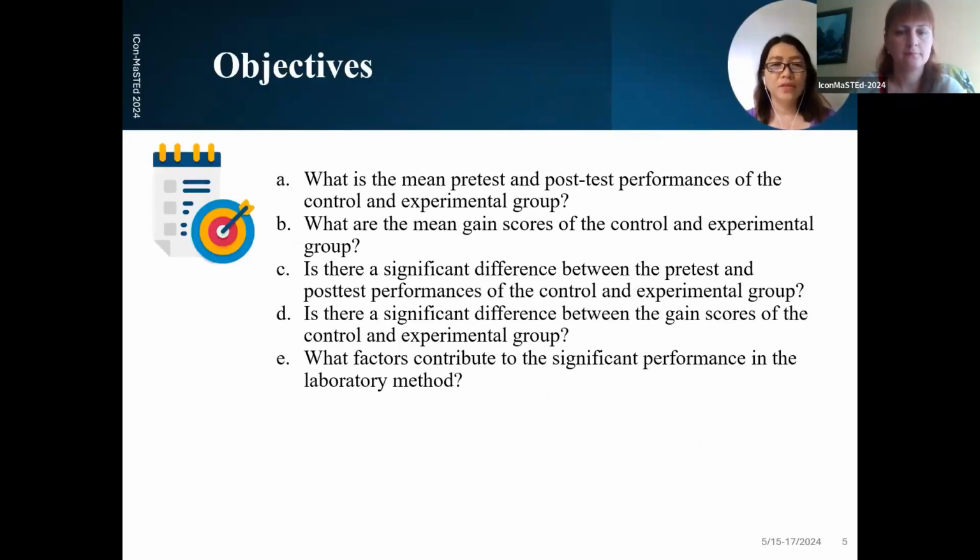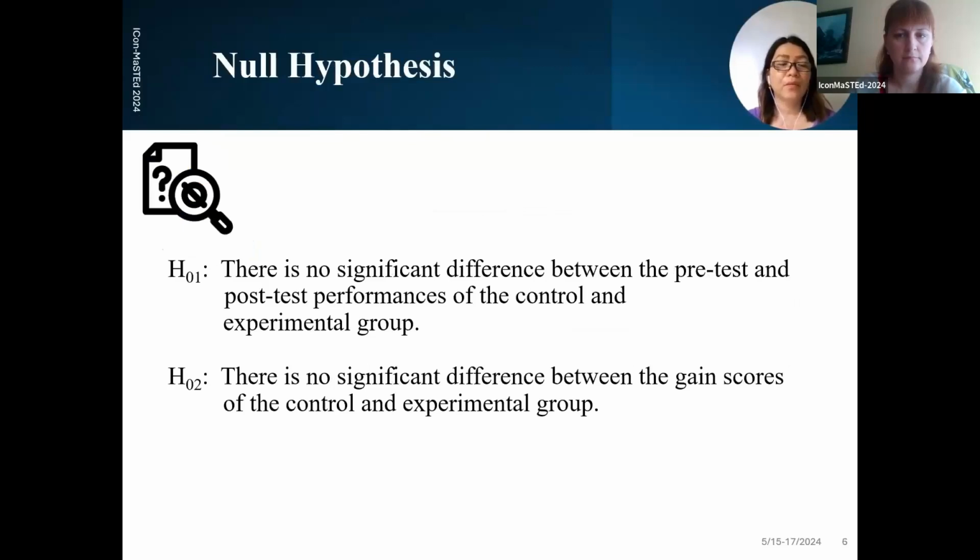So this study answers the following questions. What is the mean pre-test and post-test performance of the control and experimental group? What are the mean gain scores of the control and experimental group? Is there a significant difference between the pre-test and post-test performances of the control and experimental group? Is there a significant difference between the gain scores of the control and experimental group? And what are the factors that contribute to the significant performance in the laboratory method?